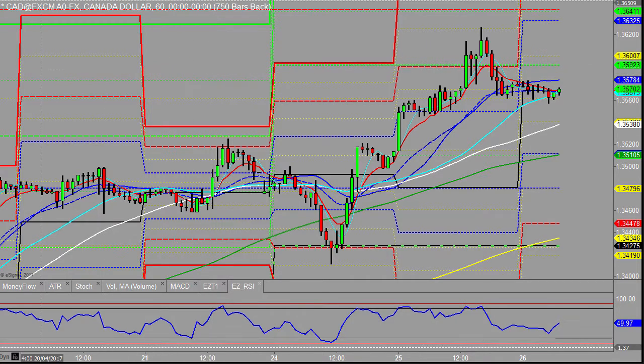News-wise today, we've already had the Aussie data out. Again, the Dollar data was very low key and was already out. The only real news today is the Canadian retail sales coming out at 1:30, then at 3:30 we've got crude oil inventories. So we're looking at quite late in the day before we get any news from that point of view, unless we get some political news in beforehand.